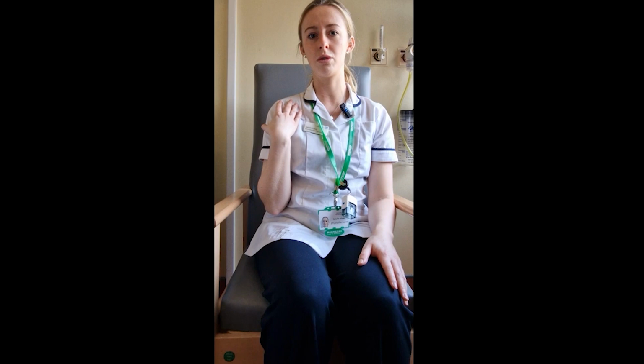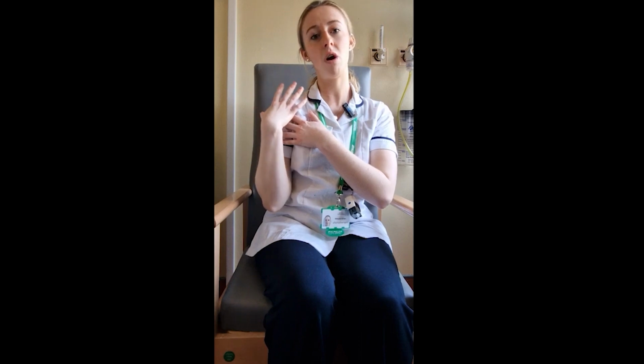Okay, the first movement that we're going to go on to is a bicep curl. So with this movement, you want your palm facing upwards, elbow should be glued into the side, and you're just going to bring your hand towards your shoulder and nice and controlled back down.